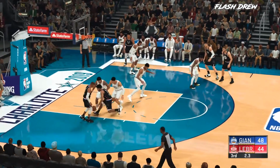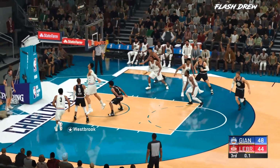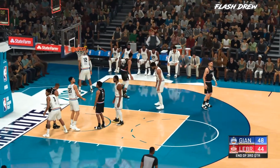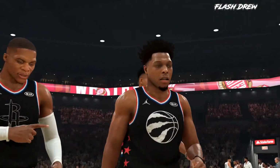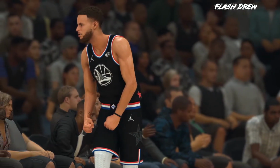Lowry deciding where to go with it here. Here's Westbrook. And he got that one up in time, but doesn't go in. The hustle from Simmons on defense is contagious, infectious. He brings all-out energy on every possession.